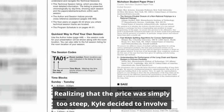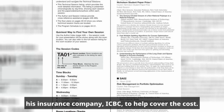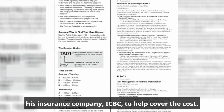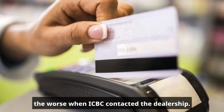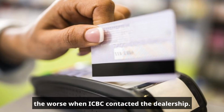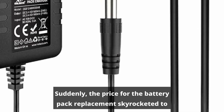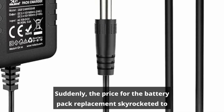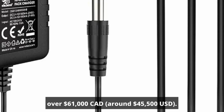Realizing that the price was simply too steep, Kyle decided to involve his insurance company, ICBC, to help cover the cost. However, things took a turn for the worse when ICBC contacted the dealership. Suddenly, the price for the battery pack replacement skyrocketed to over $61,000 CAD, around $45,500 USD.